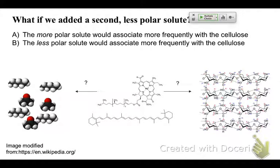Does that look polar to you guys? Raise a hand for yes. How about no? Right? Giant long hydrocarbon. There's going to be a bunch of carbon-carbon or carbon-hydrogen bonds. None of these things are polar. So that's not going to associate very much at all with the paper, right? Now, the trick here, and this is one of the harder conceptual points of this lab, this is going to start out in solution.